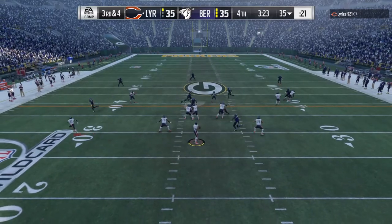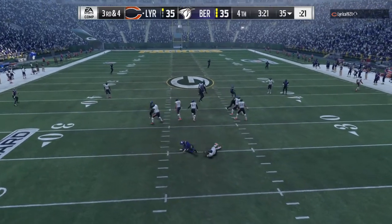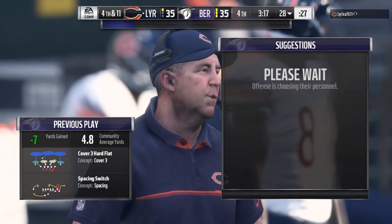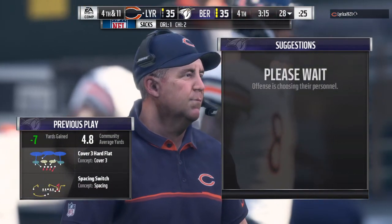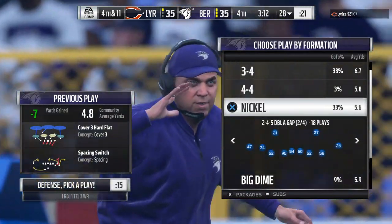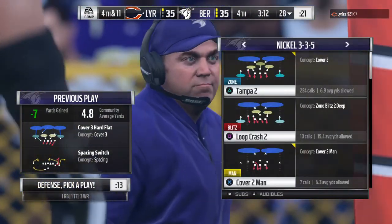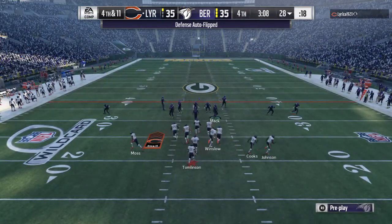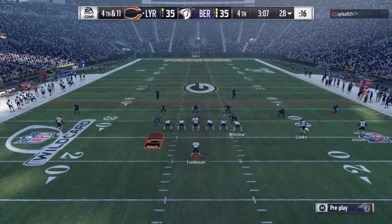3rd and 4. They're going to look to throw. And he's going to be grabbed and pulled down. Von Miller with a big-time sack on 3rd down. And it'll be a loss of 7. Tie game, 4th quarter, and they're going for this thing on 4th down.